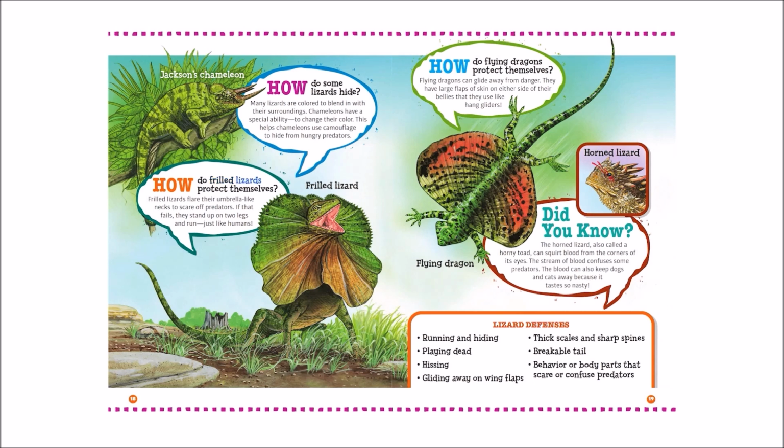How do frilled lizards protect themselves? Frilled lizards flare their umbrella-like necks to scare off predators. If that fails, they stand up on two legs and run just like humans. Jackson's chameleon. Frilled lizard. How do flying dragons protect themselves? Flying dragons can glide away from danger. They have large flaps of skin on either side of their bellies that they use like hang gliders.